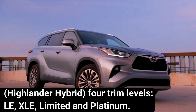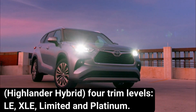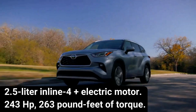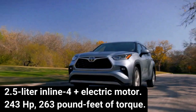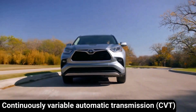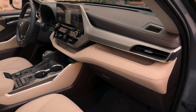The Highlander Hybrid version is offered in 4 trim levels: LE, XLE, Limited, and Platinum. All powered by a 2.5-liter inline-4 plus electric motor. The total system power is 243 horsepower and 263 pound-feet of torque. Paired to a continuously variable automatic transmission, CVT. And a choice between front and all-wheel drive.